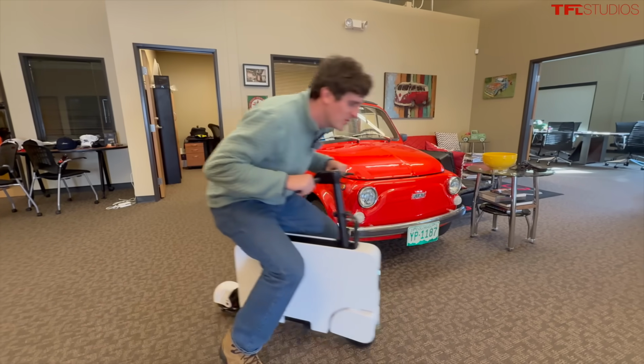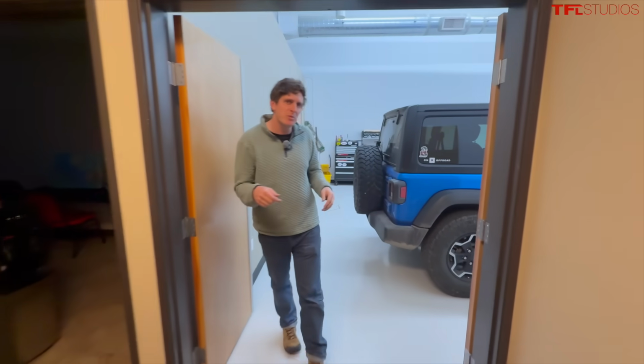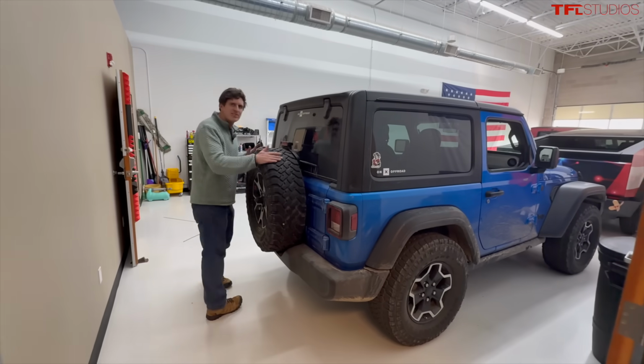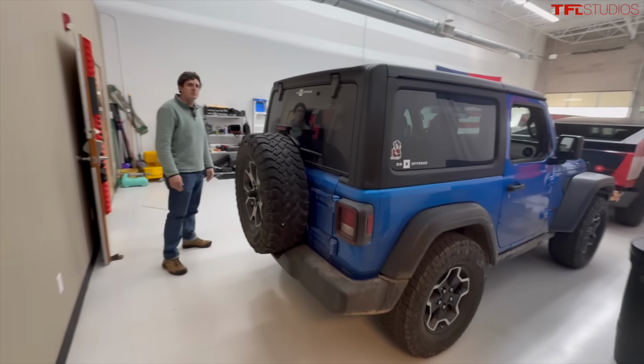So let's talk about what we got in the stable, starting here at TFL HQ in Boulder, Colorado, and we're gonna find a very dirty and very well used cheap Jeep. So this is Bill, it's our 2024 Jeep Wrangler Sport.